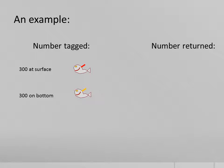Here's an example of how the tagging approach works. Let's say that 300 fish were caught, hauled to the surface and tagged, and then divers tagged an equivalent number of black sea bass on the bottom. We can look at the number of tags returned from each group, the only difference being whether fish were tagged on the bottom or at the surface. If we get very few tags back from surface tagged fish compared to fish tagged on the bottom, that suggests that there is a lot of mortality associated with the rapid depth change.